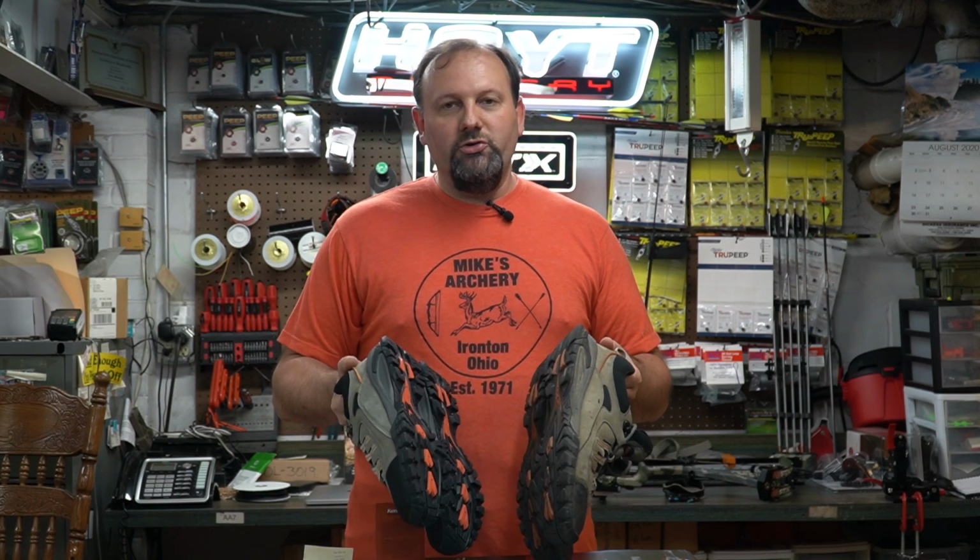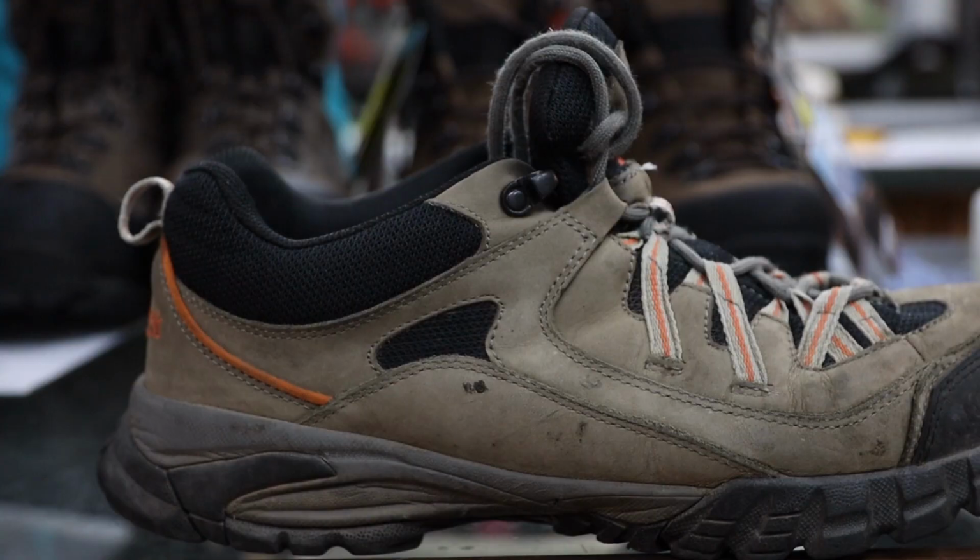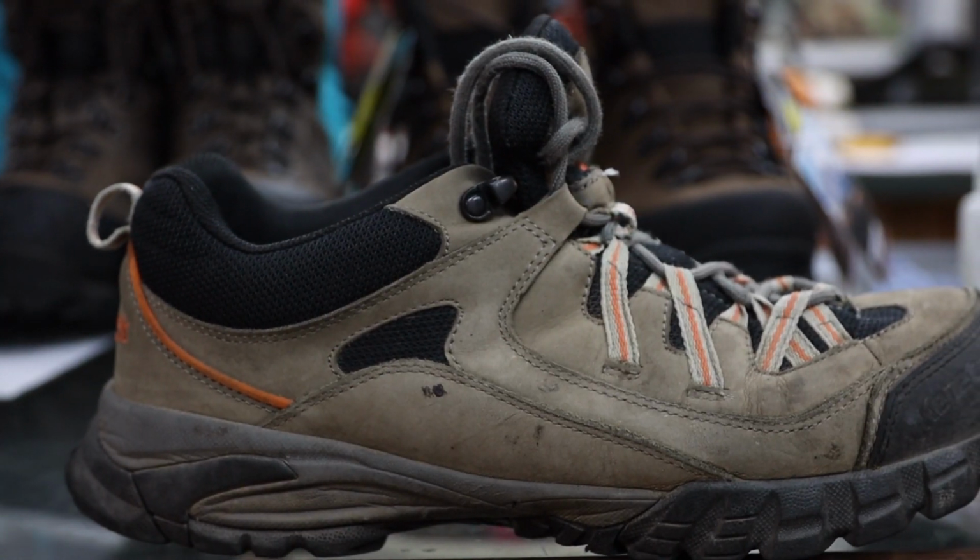We pulled a brand new pair of the Bridger Lows off the shelf, and then this is the Bridger Low that I have been wearing for about a year and a half or so. Frankly, if you want to compare these to a standard Merrell shoe of that type, they're very similar. However, they're a little better quality. What I have noticed in wearing these for the last 3 to 4 years is that they are a very quality shoe, and for everyday wear, you can't beat this shoe.